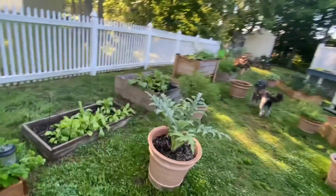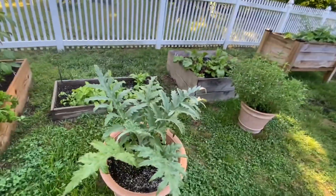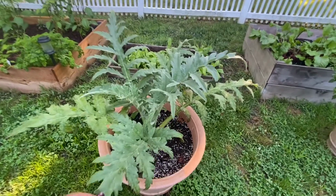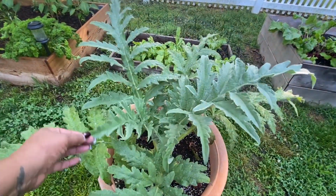So over here we have Artemis, which is my artichoke, which is purely ornamental because look at this leaf structure. Isn't it so beautiful?